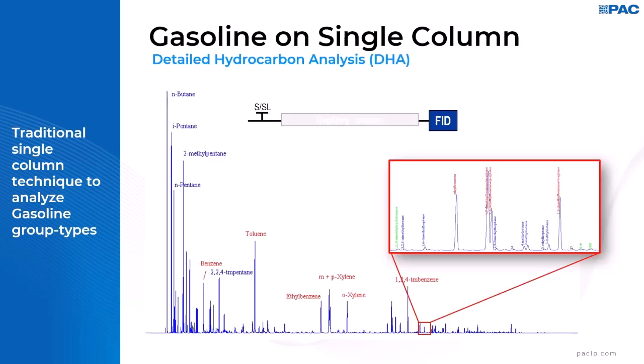Now, in addition to the previous slide, we see here a zoomed-in view of the chromatogram of the DHA analysis around the C9 region. You can clearly see that below the area reject, a lot of components elute, many with multiple coelutions. This has a few implications. First, the number of components present is far greater than the 221 detected components in the DHA analysis. Second, besides separating and identifying, sensitivity and linearity are of equal importance to the analytical method of choice.